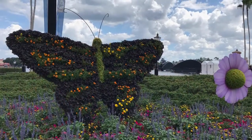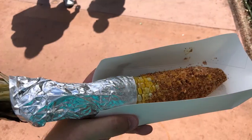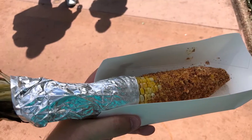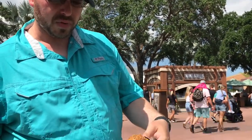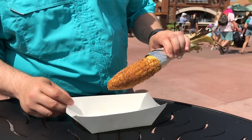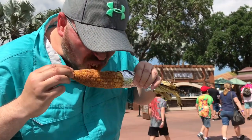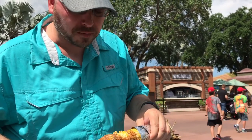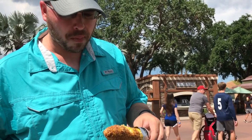The 2021 Flower and Garden Festival is going on, and for our first stop, we're gonna get some street corn. Alright, so I ordered the street corn here. It's roasted over the grill and then it's got the seasoning on there. This came from the Trowel and Trellis booth. It's the first one you come to on the left when you're circling around the World Showcase.